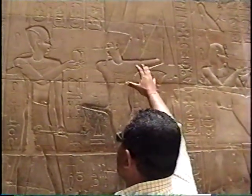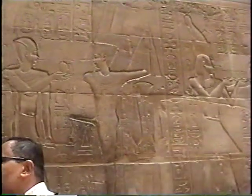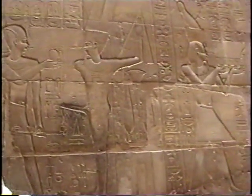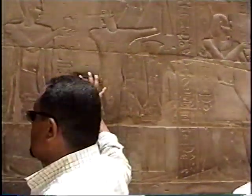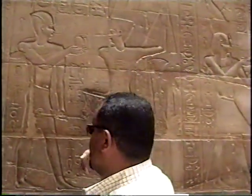This is the god Amun Ra with the erected phallus. That's the image of fertility for the god Amun Ra. They call him even Kamutef, the name of this god. Of course, he was a symbol of fertility even for humans.